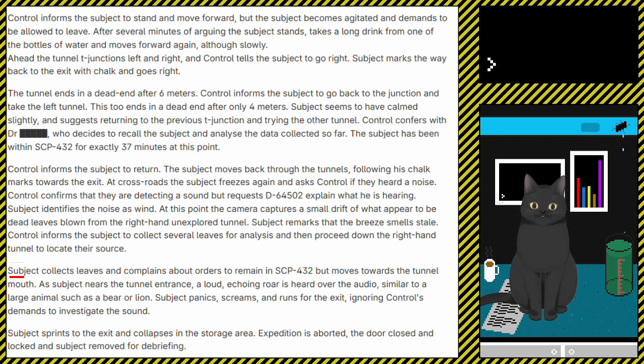Subject panics, screams, and runs for the exit, ignoring Control's demands to investigate the sound. Subject sprints to the exit and collapses in the storage area. Expedition is aborted, the door closed and locked, and subject removed for debriefing.